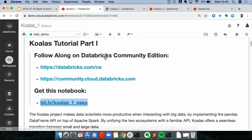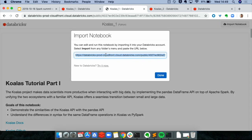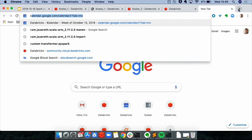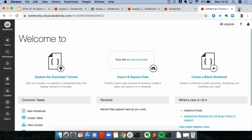So the following bit.ly link will take us to the following page. If you'd like to navigate up to Import Notebook, it will give us the following URL, which you can copy and paste, and then go into Community Edition, and we can import from there. To show you what that looks like, I'll give a few minutes for everyone to level set. Brooke will be going around the room as well, so I'll gauge how many people want to follow along, and we can then move on with walking through the notebook. Raise your hand if you need any help. Niall, Tim, and I will be walking around the room.